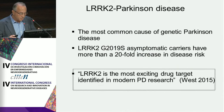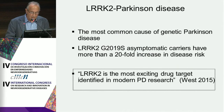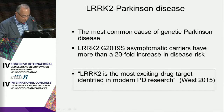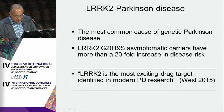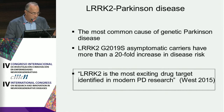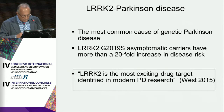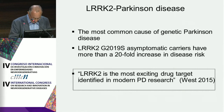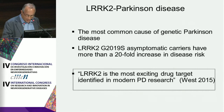Now, just a few words, because we have no time, about LRRK2 Parkinson's disease, which we have been studying intensively. It's really a true challenge, a very difficult task, because LRRK2 is the most exciting drug target identified in modern Parkinson's disease research. I quote West here, but I fully believe it's true: if we are going to cure one type of Parkinson's disease soon, it will be LRRK2 Parkinson's disease, because there is a lot of excitement, a lot of money, many people involved. Or maybe I'm just hoping, but I'm an optimist on that.